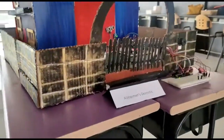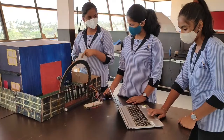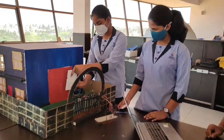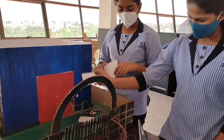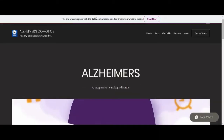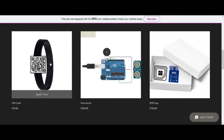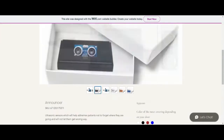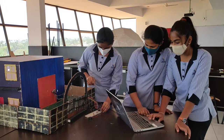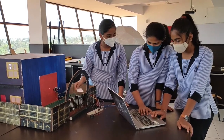The next part of the solution is an RFID tag with a reader that will make sure that the patient doesn't go out without the others noticing it. If the tag in the patient's hand is scanned by the reader placed at the main entrance, it will sound an alarm and the family members at home can be alerted. With this, we have also included a website where we have presented our products and our clients can specify their requirements.